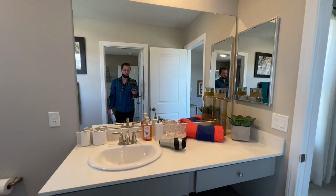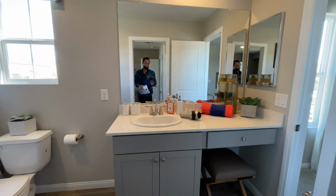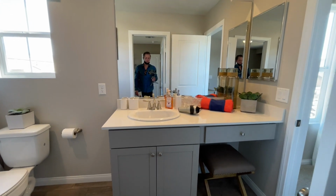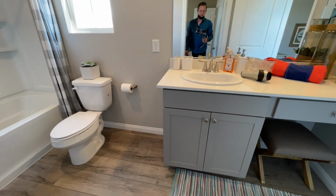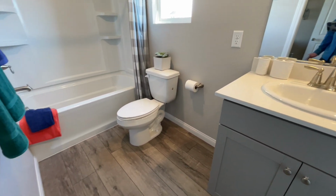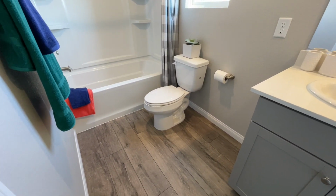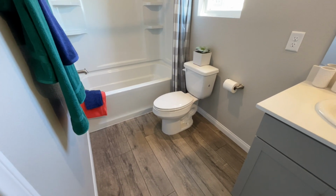I'm actually impressed with how nice this bathroom is, but again, personal opinion, I would want the second sink and the storage. Again, I know other people are gonna want other things. It's just me. There's so much room right here. I'm already hearing you guys in the comments.